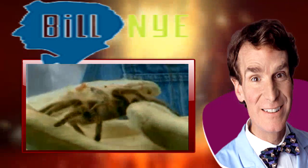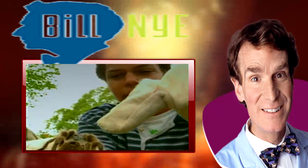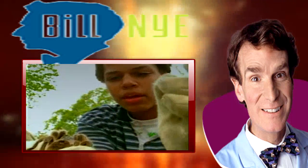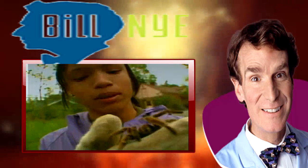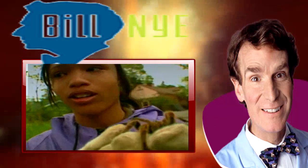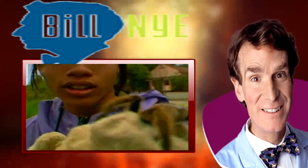Oh no. Tarantula is a very fragile spider, especially in its abdomen area, which is like a small water balloon. And if you drop it, it will pop. Most kids scream when they see a spider. So spiders are important because if we didn't have spiders, then there would be a lot of bugs in our house, because spiders keep the insect population down because they eat a lot of them.